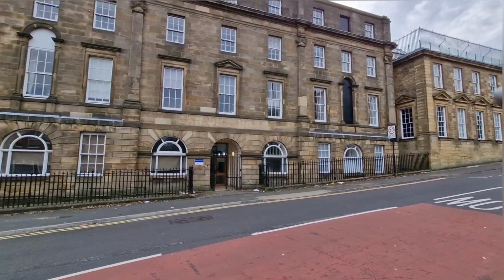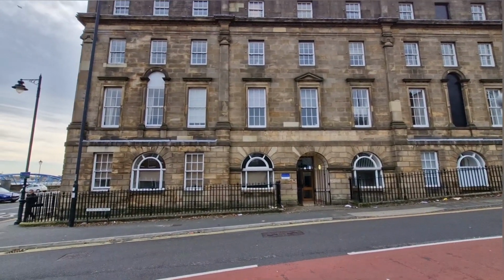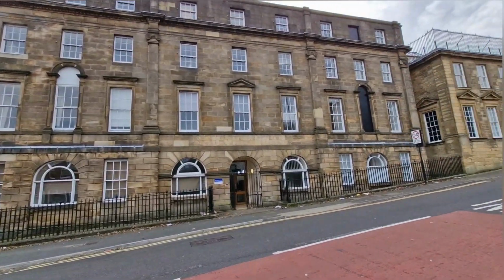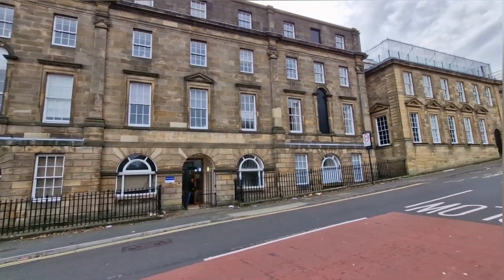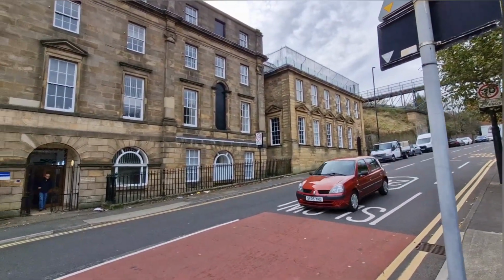There's the old sailors' homes. I think they're called Collingwood Mansions now or something. Is that another sign? Oh look, you can see the old sign there, just faded into the brickwork.